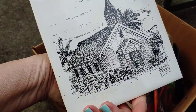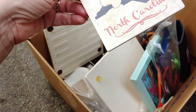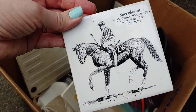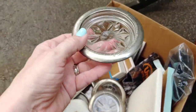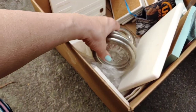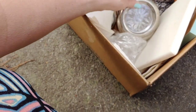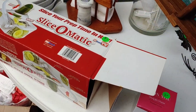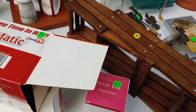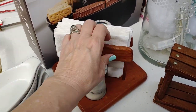That's pretty. I might get that for my garden. I made a little tile garden. Oh, this is North Carolina. There's the Secretariat. These are kind of nice. And there's a set here. 1, 2, 3, 4, 5. Okay, this is nice. Made in the Republic of China. That's a nice set too, with the marble. It would go nice with that marble cutting board that we have.